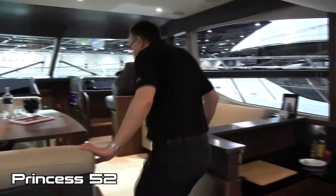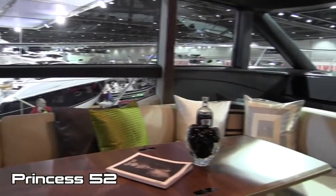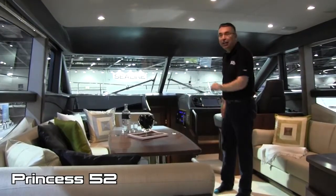So with the galley back here, that moves the saloon further forward, of course, and it's up a couple of steps as well, which gives tremendous visibility combined with these huge side windows. Means that when you're up here, it almost feels like you're outside. But the big advantage of putting the galley back here and a saloon up here is when you go down here.